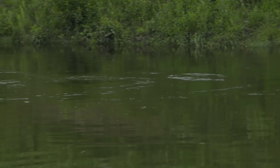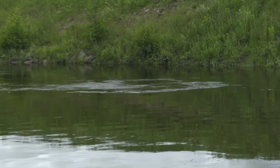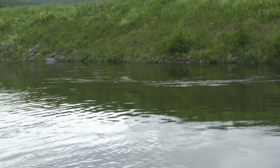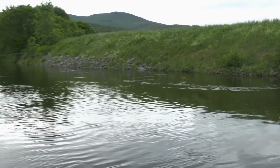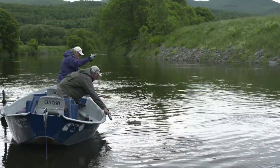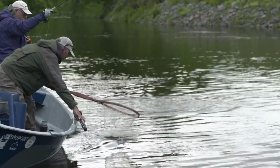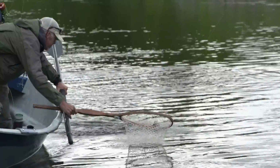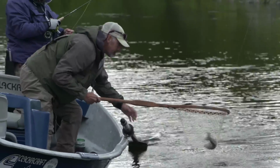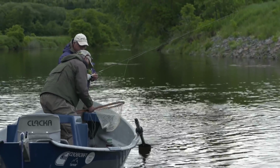Nice. Got him. Dynamite. Good shot, man. Yeah. That was good shooting. Thank you. Thank you. Gotta love it. Oh, that's a good fish. Good man. Good job. Yes, sir. Now that's a little more like it.